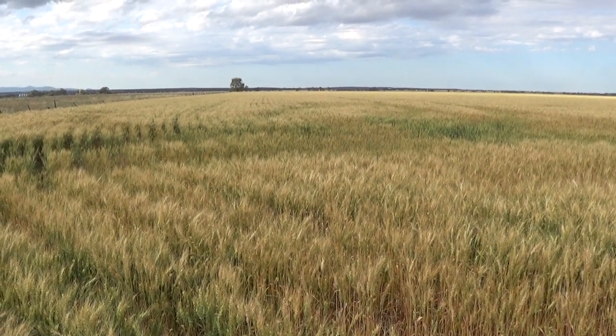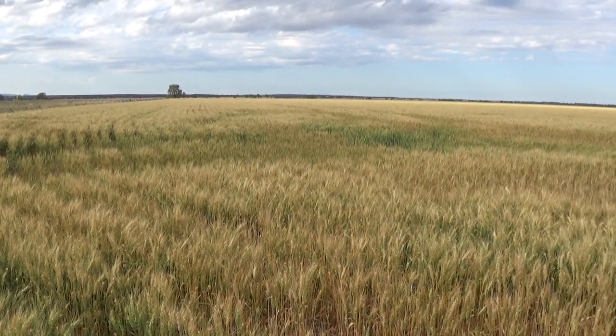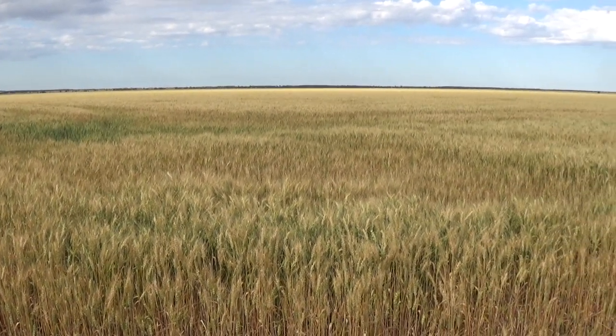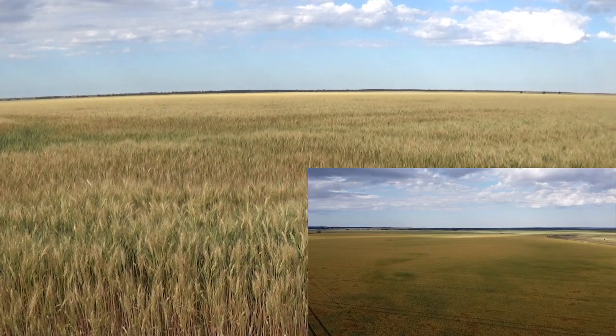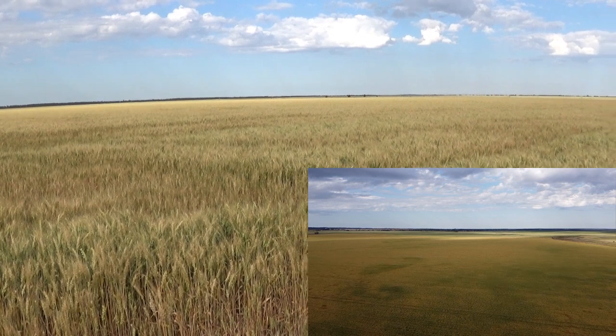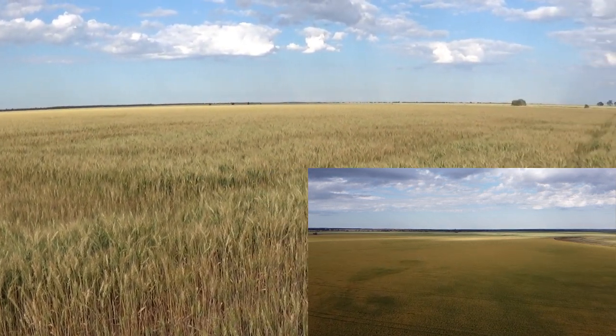G'day, it's the 13th of October. I'm a little late on my winter crop walk this year, so bear with me. Starting this year at the back of Edgeroy, just east of Edgeroy, a bit of a ways down the Denny Lane at the moment.